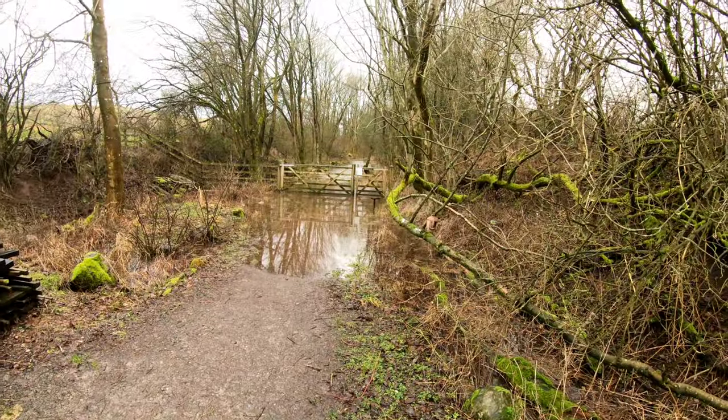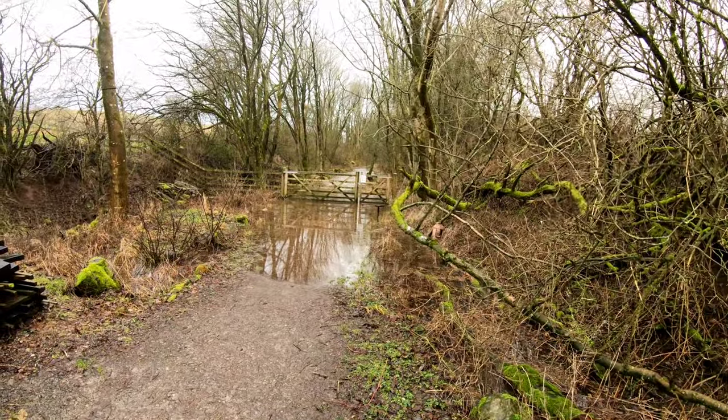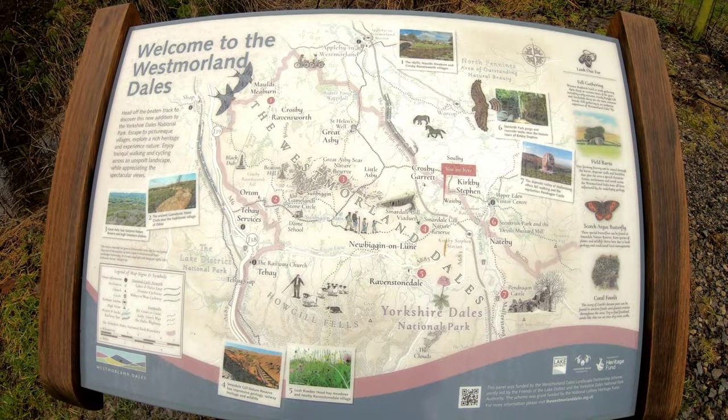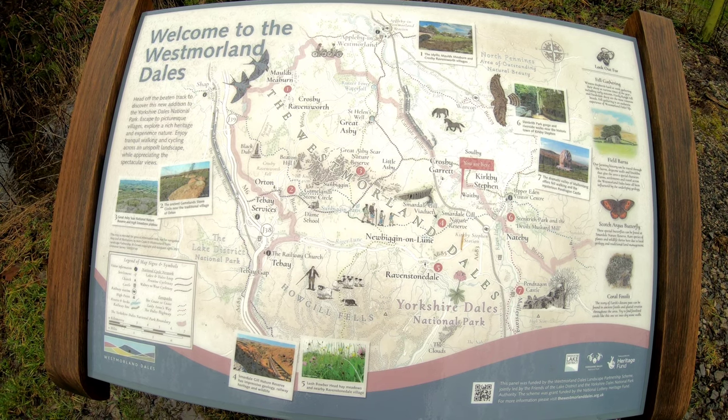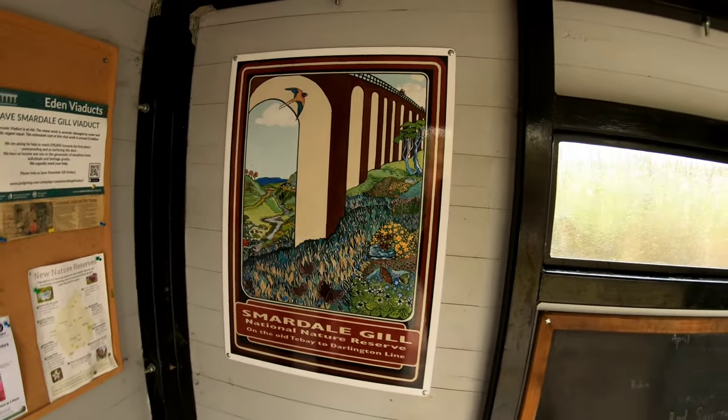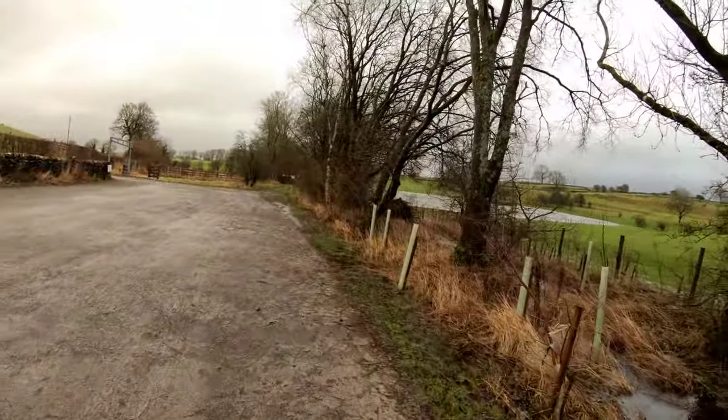Does it do it every winter? Every winter, several times. Yeah, it does. Yeah, the wind howling in those trees.